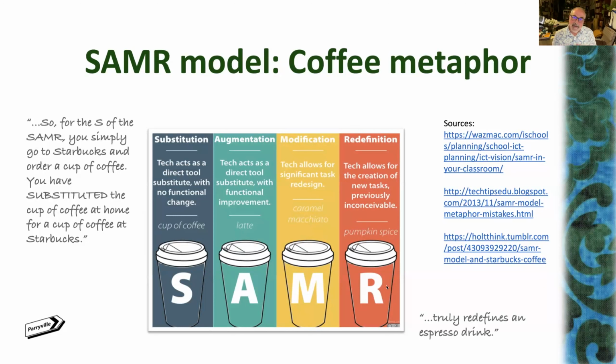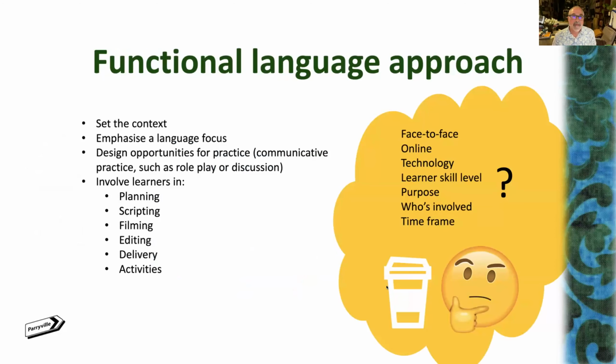We don't have time to go into the detail of the SAMR model, but I find it's a really practical one, because it helps you to work within a conceptual framework, so that you're still achieving your learning outcomes or your learning intentions. The pedagogy is still central. It's just that you happen to be using different degrees of technology. So functional language, that was the key term I was trying to remember.